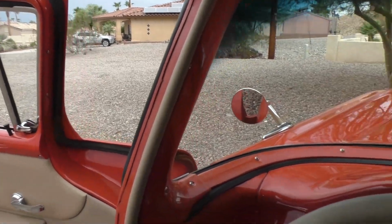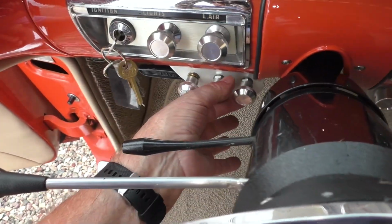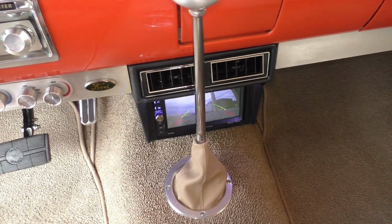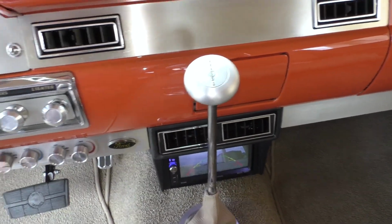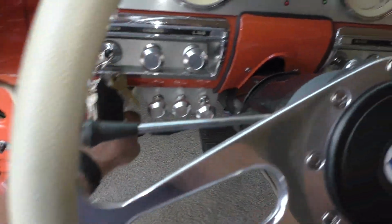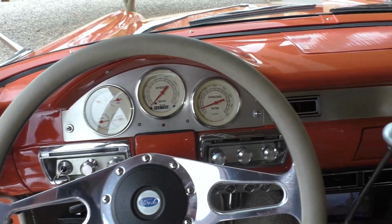Again, shoulder restraint seat belt over here on the driver's side. Here's the switch to turn on the backup camera. We'll pull it and turn it on for you. There. Low car shifter. Hood release cable down here. Emergency brake works. Power steering.